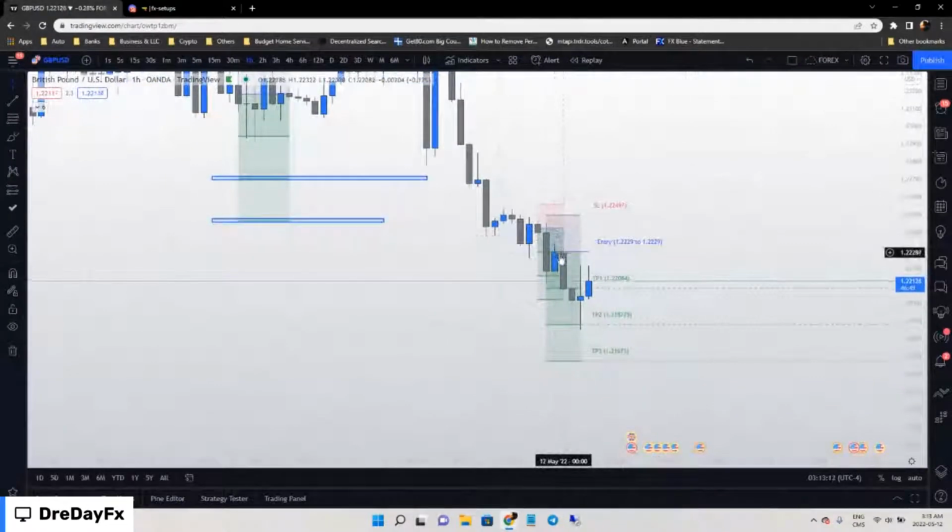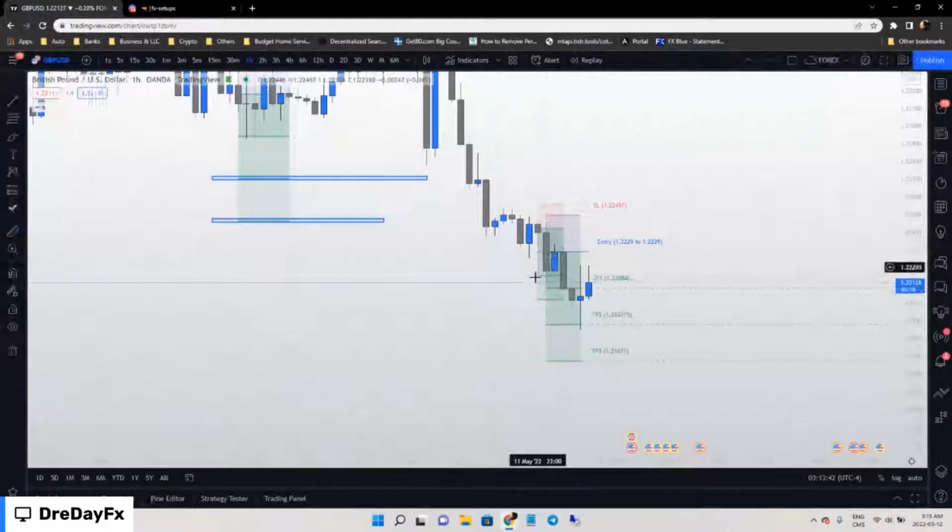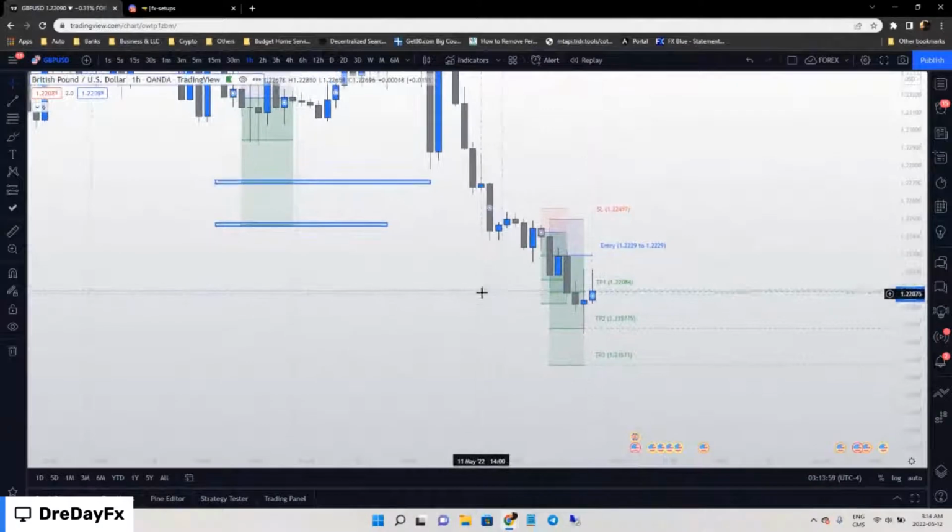So you had a setup here at 8. As you could see, it was for a sell. And you had multiple setups here for a sell. So if you took it at 8 or 9 or even at 11, you'd be in profit here overall.